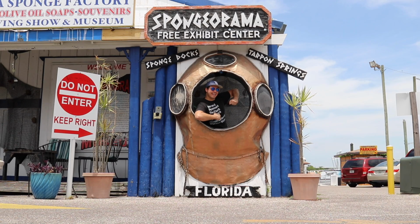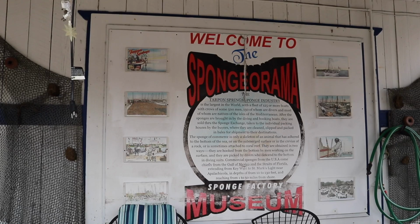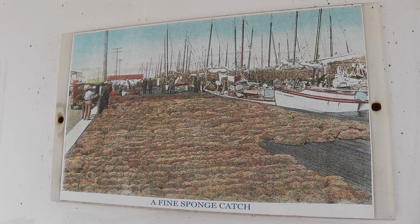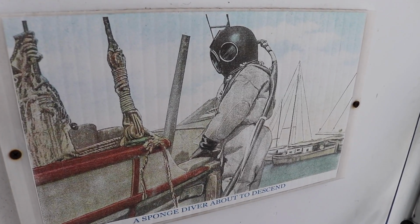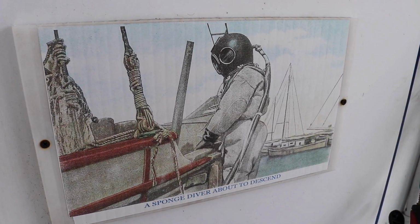Screenshot. There is a sign and mural on the front porch of Spongeorama. It gives a brief history and a lot of old photos. Here's an example of a lucky day out on the water. A fine sponge catch. Look at all those sponges. Here's a better example of a sponge diver in full gear. Can you imagine how heavy that helmet must have been?